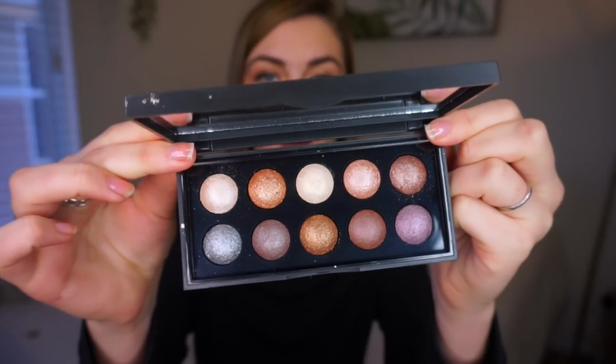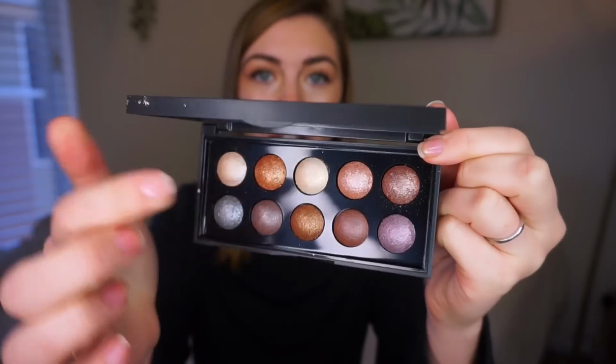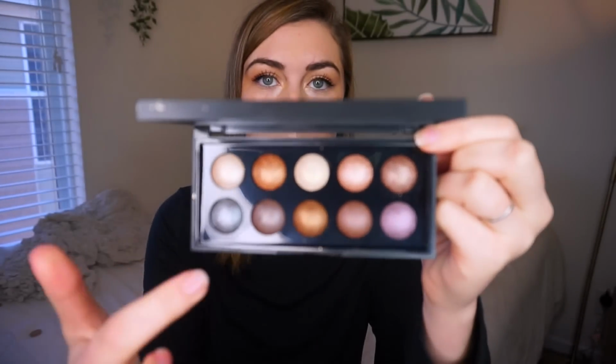And then the third item is this, which is the e.l.f. California Baked Eyeshadow Palette. Let's be real, you could never go wrong with getting someone an eyeshadow palette, especially neutral tones like this. I will say for any kind of baked product, you should use some kind of setting spray, spray your brush before you put the eyeshadow on, or just wet your brush, because it helps pick up the product a lot better. Look at that. Do you see how pretty these are? You can not only create a really neutral look, but you can totally go smoky with it too.